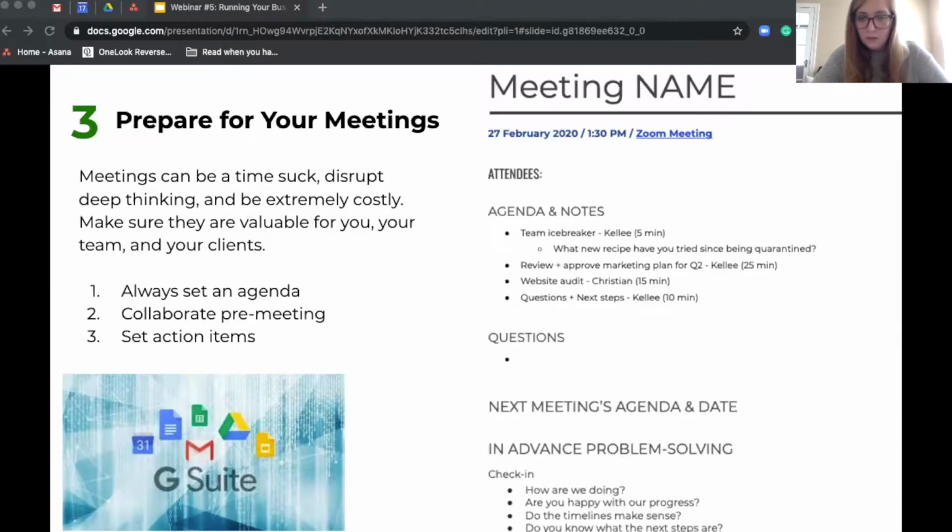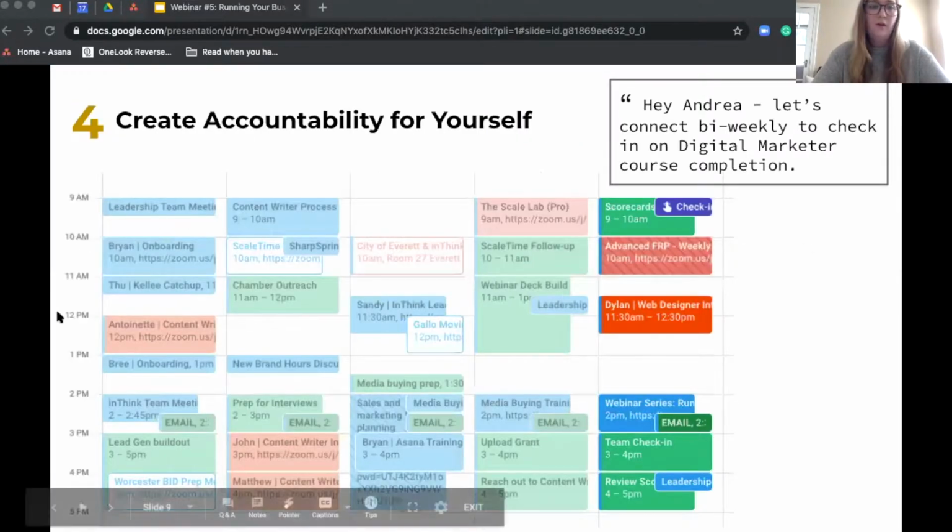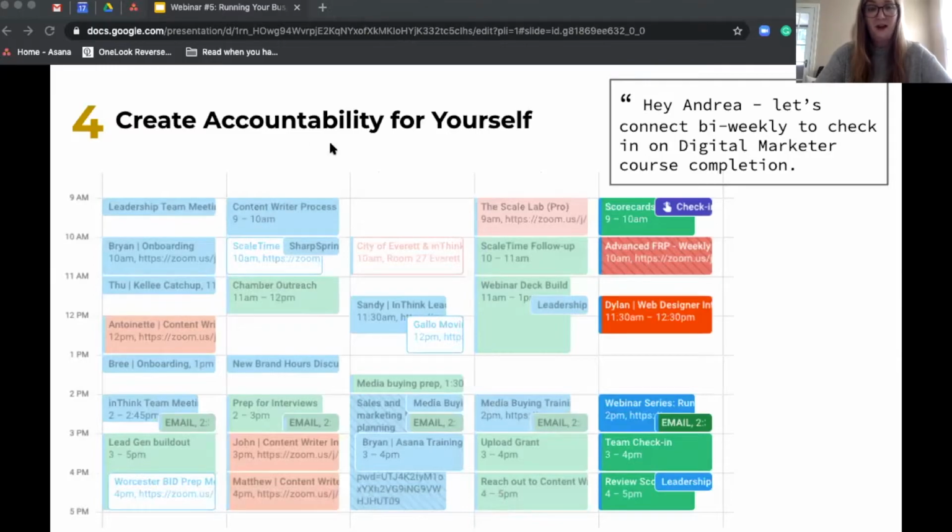Awesome. All right. So this is number 4 that was on that previous graphic when we were talking about accountability. This is my calendar this week. It's a little crazy, but honestly, this is really helpful for me. And this is something that we call time boxing. I don't know if anyone's familiar with that, but it's basically just breaking down your calendar by the things you need to get done each day.